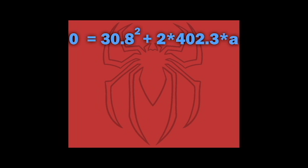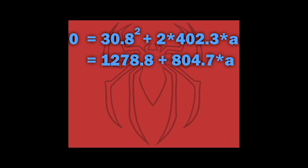Next, we need to find the acceleration that the train experiences. We use this kinematic equation to show that the final velocity squared equals the initial velocity squared plus 2 times the acceleration times the distance that the train traveled. If we know the train comes to a stop, then we know the final velocity is 0. We've also found the initial velocity already to be 35.8 meters per second, and the distance that the train travels is 402.3 meters. Which leaves us with our acceleration, which is what we're looking to find.